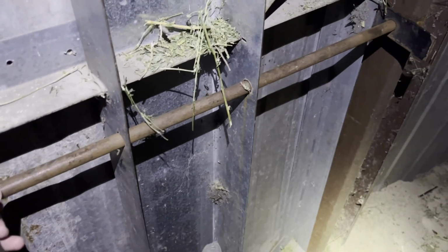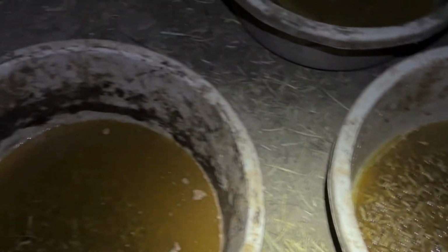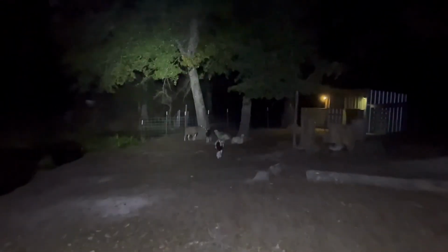Night chore time. Looks like we're starting with horses tonight. We don't always do that because they're big creatures and they need routine sometimes, and safety. So the woofers don't always take care of the horses, but we also take care of, this is the other chicken coop, so looks like I got 5 that night, which is pretty cool.